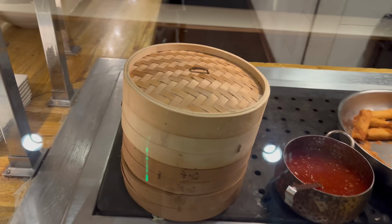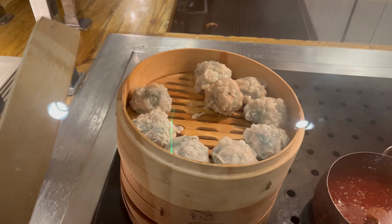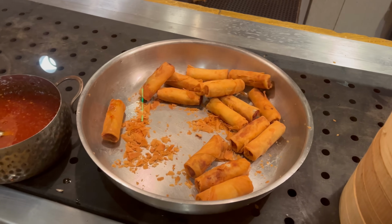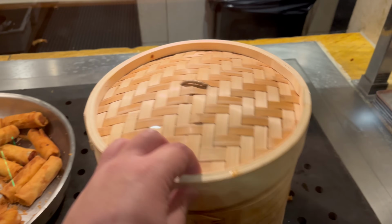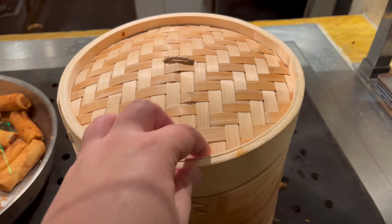And this is the last little bit of the food stations. We've got your leek dumplings, your dim sum items here, vegetable spring rolls. Last but certainly not least, you've got some chashu pork buns. Now that's all of the food.